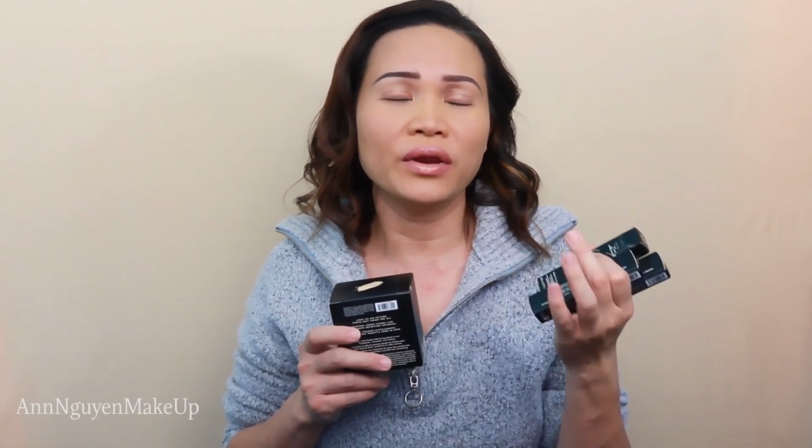I don't change concealer often, so I pretty much stick to what I like, to what works for my skin tone. So we're just gonna see how this is gonna work on my oily skin. And if you're looking for a new concealer, if you have oily skin and you're wondering how this is gonna work on oily skin, please keep watching.